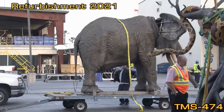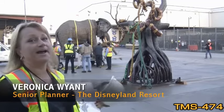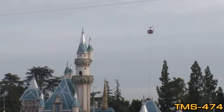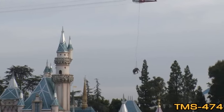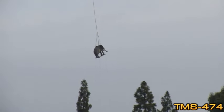So what we're going to do is we're going to go ahead and lift this elephant that you see in the background. It'll go first into the jungle. The elephant had a neck issue, so we had to remove it back in January to repair the neck. It's kind of awesome, you know.